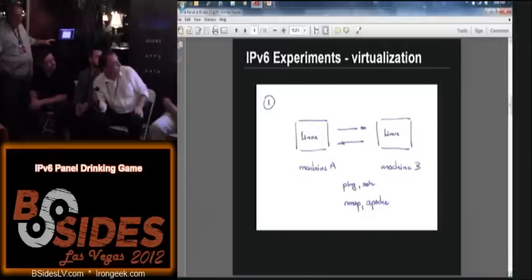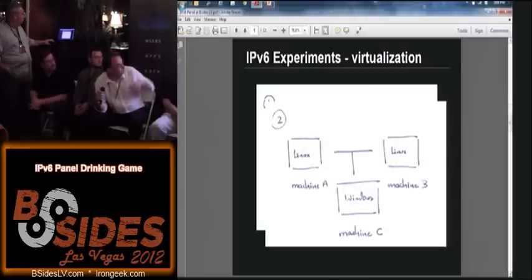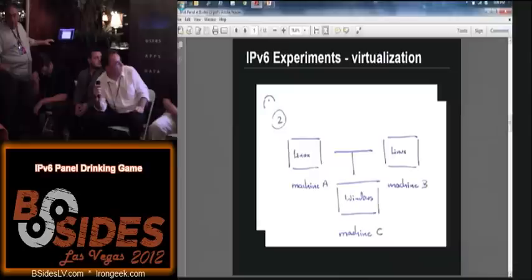It's two Linux boxes, A and B. You can then ping between them, SSH between them, run nmap, run Apache, browse to the page. Can you go to the next one? Then you put a Windows box in there, and it's pretty much the same thing. You get an IPv6 address, and you can just browse along. So it's actually pretty transparent. The next step is then adding, can you go one more, Al?